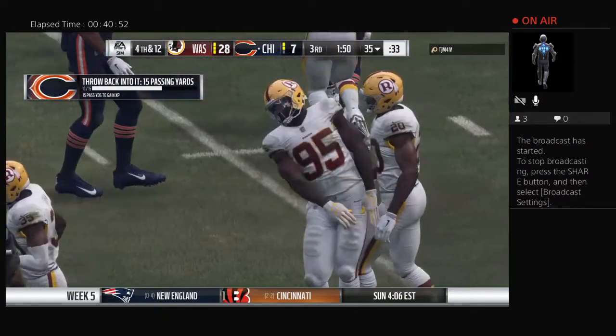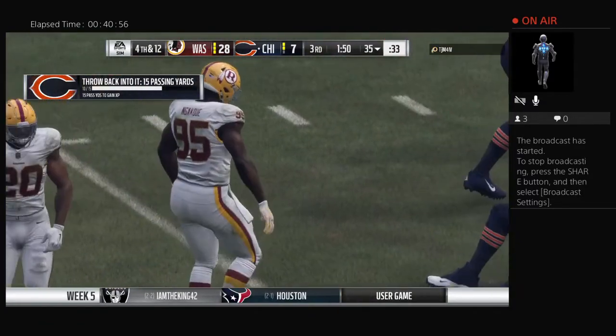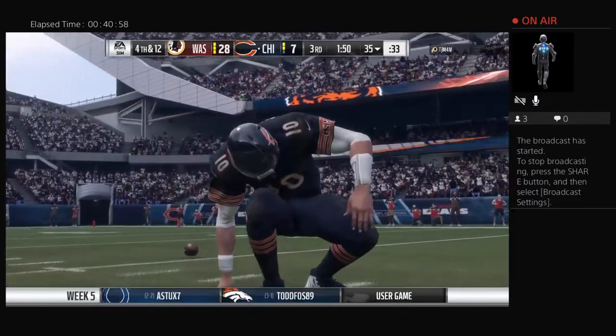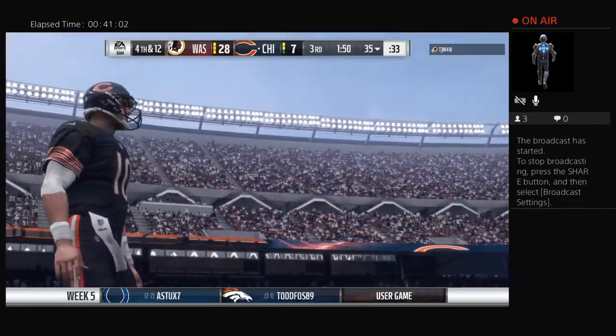Well, we're into the second half now, and this is an offense that continues to struggle to sustain a drive. Looks like they're just totally out of sync, whether they're running the ball, passing the ball like we saw there. I don't know. The rhythm seems off.